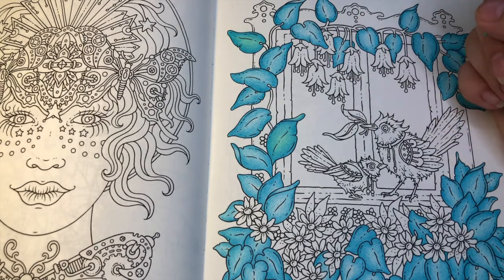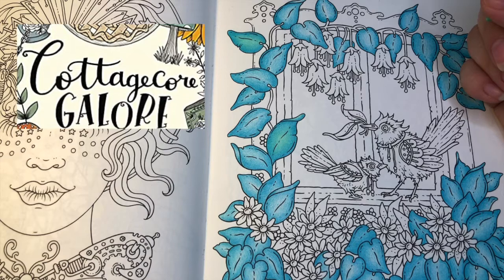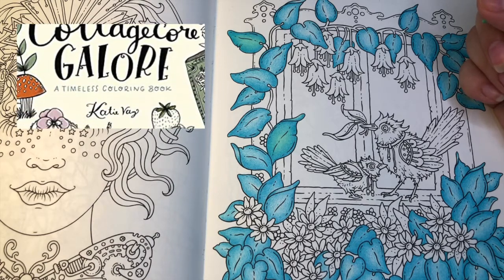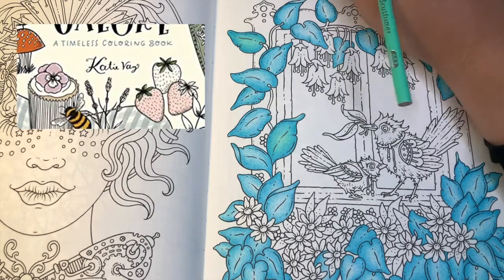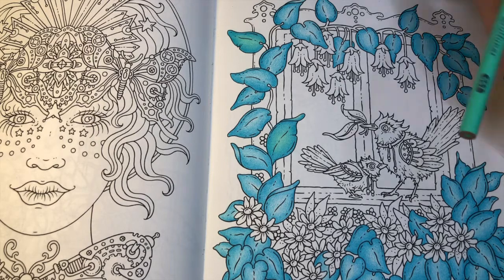But moving on to a quite new book, actually. It's called Cottagecore Galore, a Timeless Coloring Book, and it's by Katie Vaz, V-A-Z. I hope I'm saying that right. And it says, curl up by the fire or settle down at a picnic and enjoy coloring these delightfully cozy pages. Oh, yes, please. In Katie Vaz's Cottagecore coloring book.